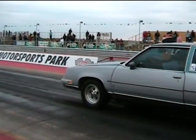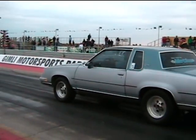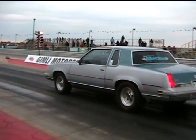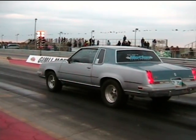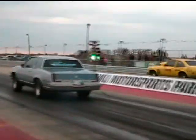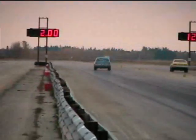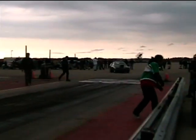Here comes Sheldon, that 81 Cutlass. He's dialing a 12.0. He's got Tony Bucher's Nova up in the 16 lane. The yellow Nova's dialing a 12.38. Sheldon's got his work to step it up, racing for the finish line.